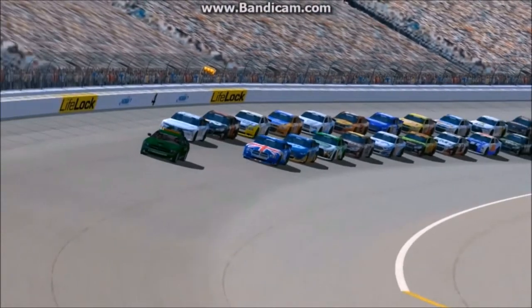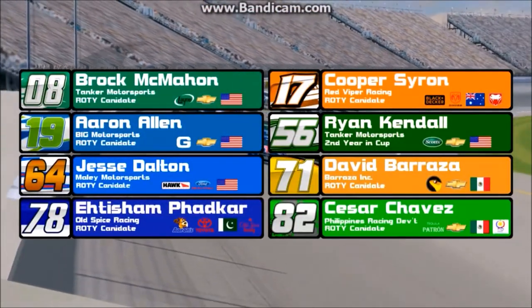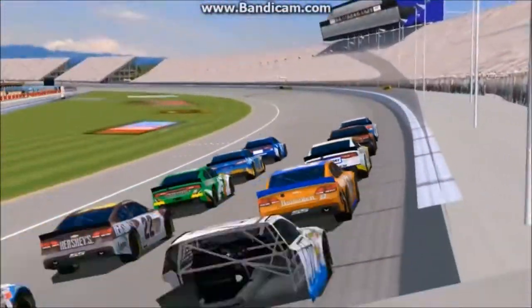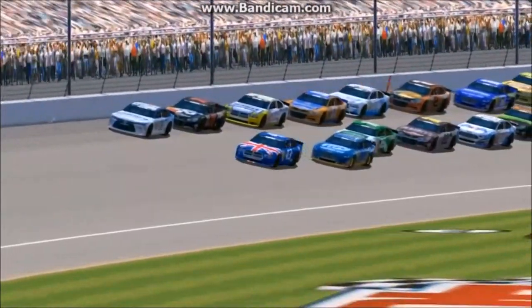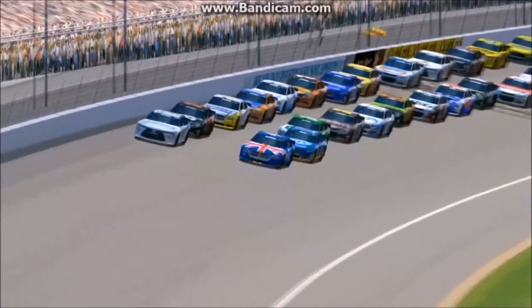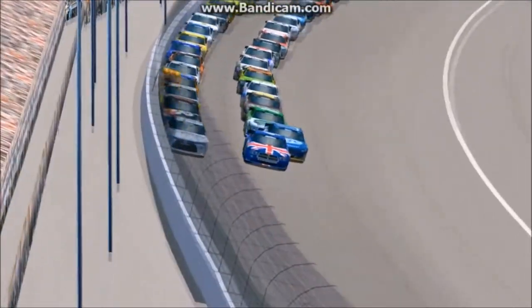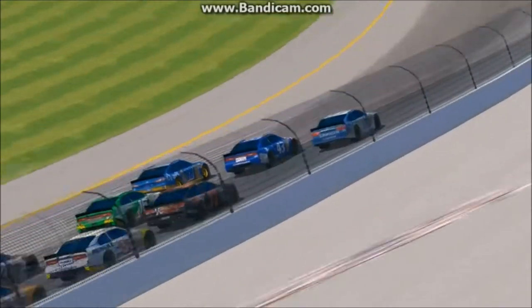Here are the people who did not make the race. See Brock McMahon and Cesar Chavez, two guys with pretty big names on there, or at least inside the top 30 in points. We're here getting ready. The green flag is in the air now as the field of 43 gets the green flag. Jay Durrell is going to rock it down into the corner. You see this long front stretch. We haven't seen a really long front stretch in a while.